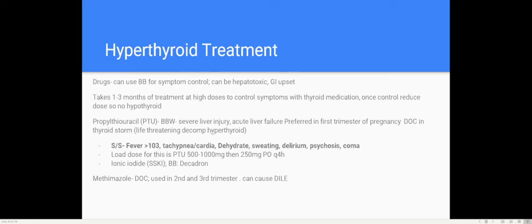Now there is a thing called thyroid storm. These are the signs and symptoms: a fever of 103, tachypnea, tachycardia, dehydration, sweating, delirium, psychosis, and a coma. This is usually treated with a loading dose of PTU, followed by 250 every 4 hours. They usually use an SSKI or iodine as well, a beta blocker, and also Decadron.